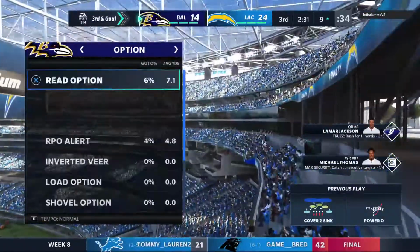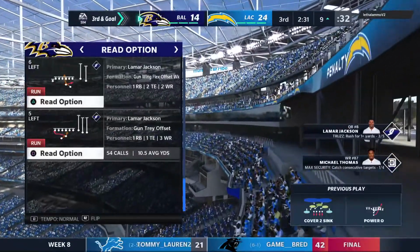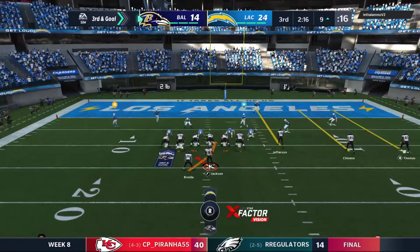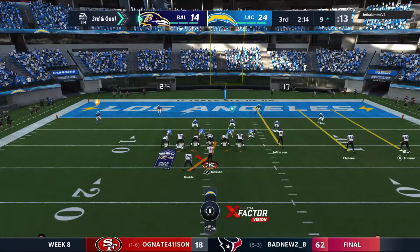Who needs a penalty? When you try and throw the ball, you don't even get it downfield, and they go ahead and snuff out the play. They'll take that as a result. This will be play number 8 on the drive. It's third and goal.